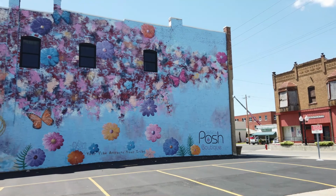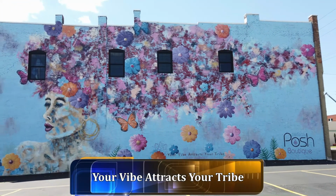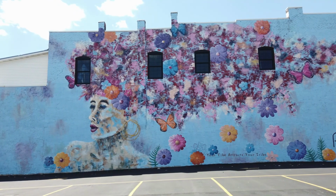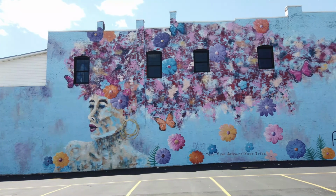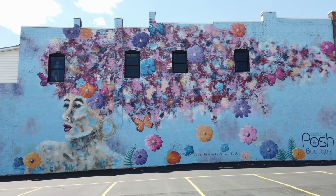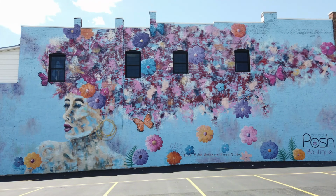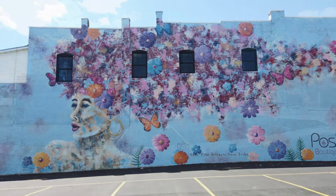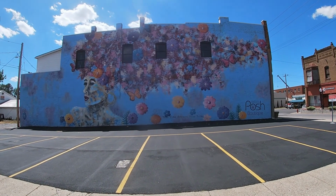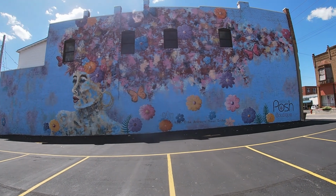This mural is entitled Your Vibe Attracts Your Tribe, and it's on the east side of the Perfectly Posh Boutique. This, I think, is such a gorgeous mural. They made use of the brick in the pattern, and the colors are so soft and pretty. I really like this mural. This mural was painted by Becca Mueller Williams of Johnston City, and it was completed in 2021 with contributing artist Missy Karstens.